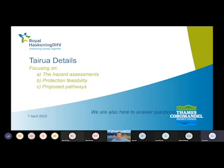I'll keep going. So Tairua details, 3 things we're going to focus on here is the hazard assessment, so what the hazard assessment is showing for this area. We've looked at protection in a general sense, what's feasible, and we'll talk about that as well. And then we'll come to, which I think is the key part of what we want to tell you and get feedback on, the pathways. We're at a point where we've got recommended pathways, but they're not final recommendations. So we want more feedback on whether you think those are correct or need to change, whether the timing looks okay. So that's what we're going to focus on just now.